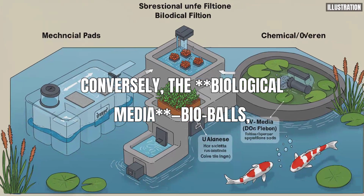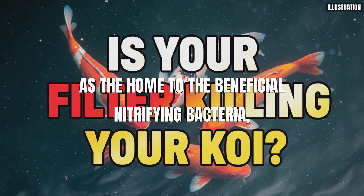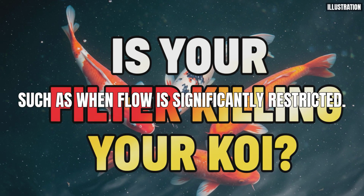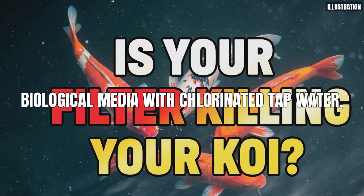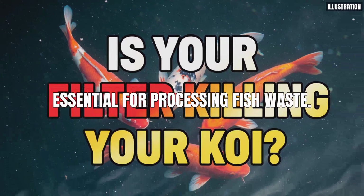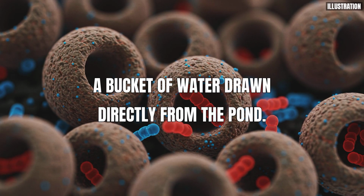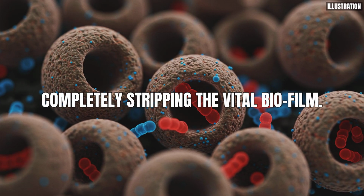Conversely, the biological media, bioballs, ceramic rings, or lava rock, requires a cautious, less frequent approach. As the home to the beneficial nitrifying bacteria, these components should only be deep cleaned every 3 to 6 months, or only when absolutely necessary, such as when flow is significantly restricted. The cardinal rule for this task is to never rinse biological media with chlorinated tap water, as the chemicals will destroy the bacterial colonies essential for processing fish waste. Instead, media must be gently agitated and rinsed using dechlorinated water, or preferably a bucket of water drawn directly from the pond. This technique removes excessive sludge without completely stripping the vital biofilm.